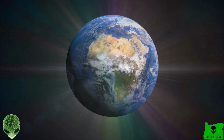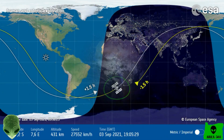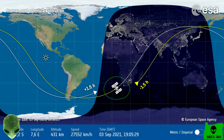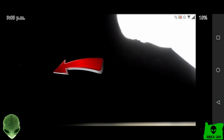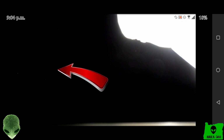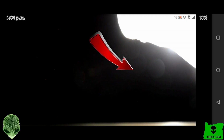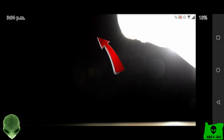Today I've got a whole bunch of UFO sightings to share with you guys. The first one occurred on one of the ISS cameras. Let's take a peek. Well, cool. There's all sorts of activity up there. Look, there's a blinking object coming by right here. Then another UFO comes flying by. And then a whole bunch more.